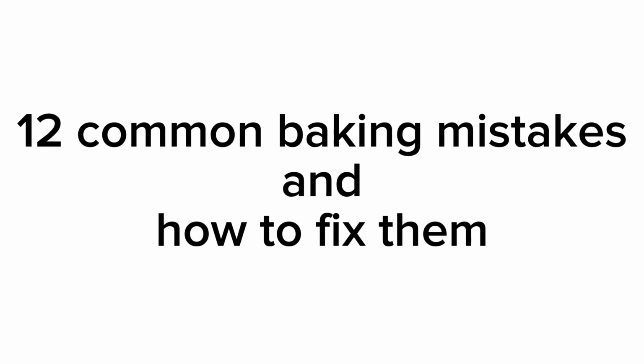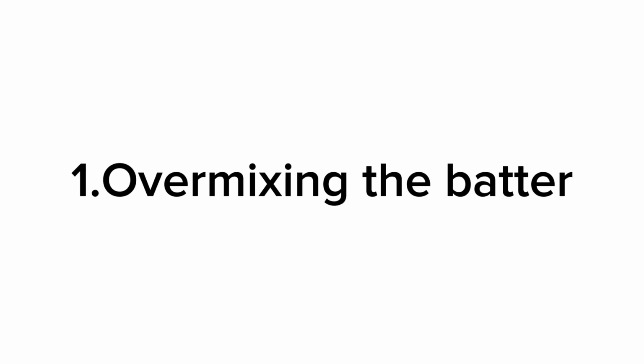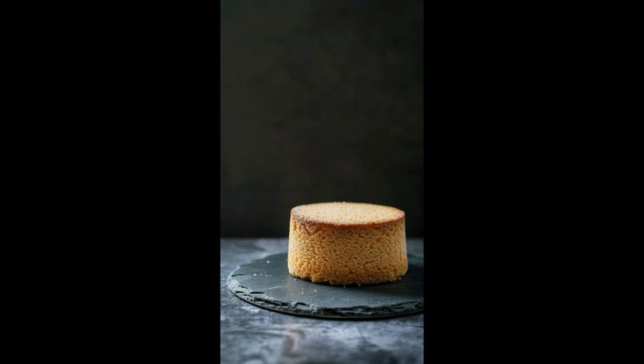So let's get started. One common mistake is overmixing your cake batter. Overmixing develops too much gluten, leading to a dense and tough cake instead of a light and fluffy one. To avoid this, mix your ingredients until just combined. Stop as soon as there are no more visible streaks of flour.